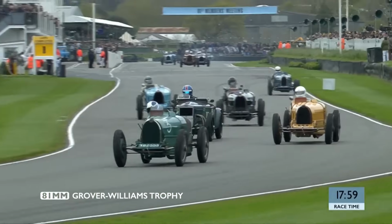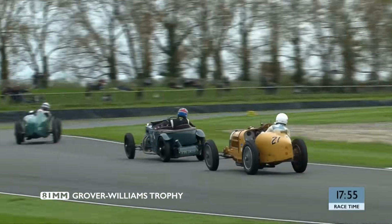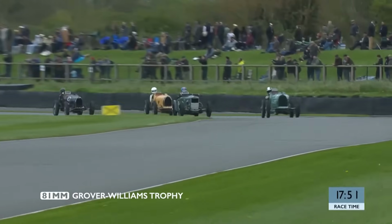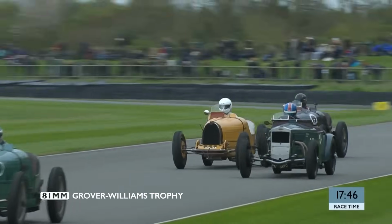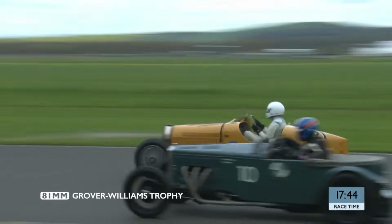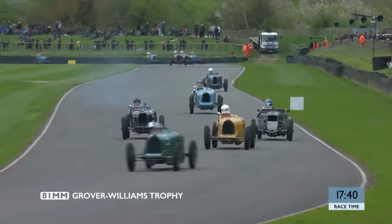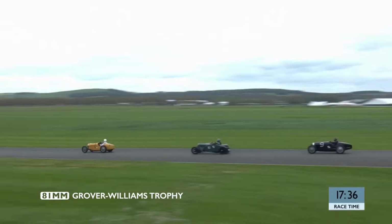This was a 20-minute race, already down to 18 minutes and counting, as that number 10 Fraser Nash makes its way through. Currently Tim Crichton is down to 6th now, having lost a position early doors, and there through again the 21 of Jonathan Bailey in that Bugatti. Big puff of smoke coming out of the back of Matt Walton's Bugatti Type 51 just behind.